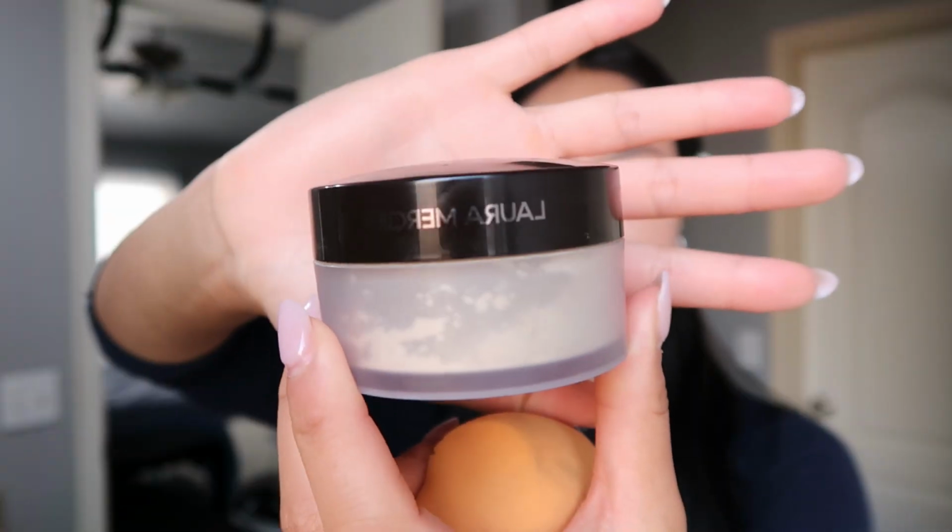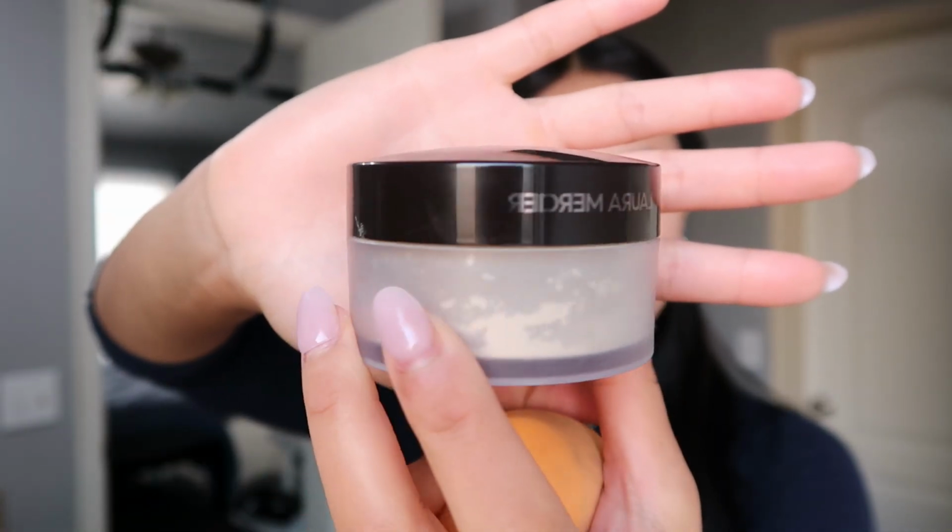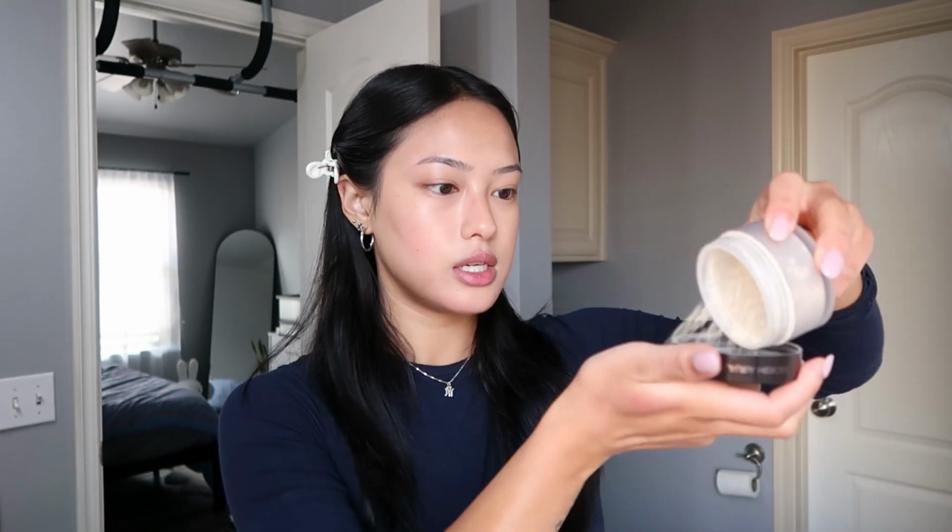Okay, so now that your skin looks flawless, you're gonna set her. So I'm using my Mercier translucent setting powder. Take a little bit in the lid, and I'm gonna dip my damp beauty blender into it. Then I'm gonna tap it into my skin in the areas that I just put concealer. Get a little bit more and kind of carve under my cheekbone.